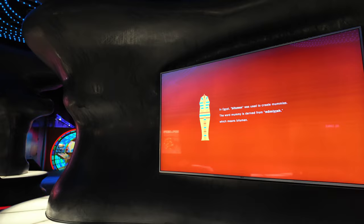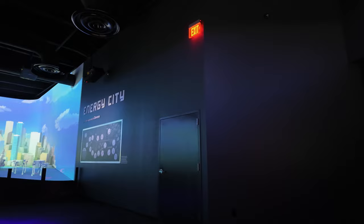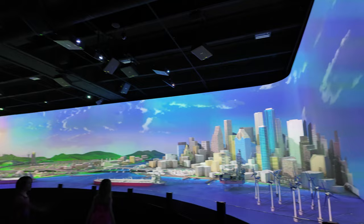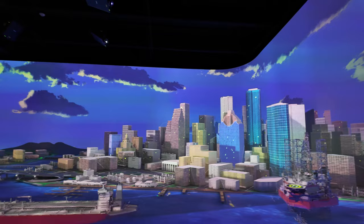Back to Egypt. They made mummies out of oil. Heavy oil. They used it back in the day. So they said in ancient times they used oil for construction. Heavy oil for construction and to make mummies. Yes, they've been digging it up for a while now. It's just got a projection onto it, but it's actual pieces that are here. Yeah, the projections are moving.